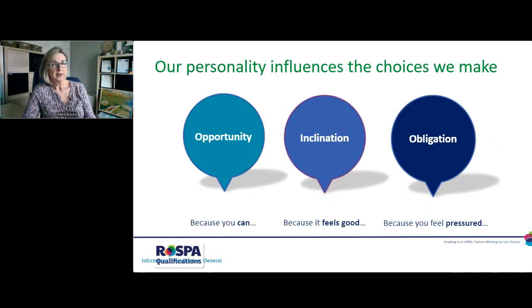Our personality is a good indicator of how we're likely to respond to situations. Do you, for instance, know anyone who's been caught speeding but blamed the camera rather than the fact that they'd broken the speed limit? Let's use speed to look at some possible responses. Sometimes we speed because the opportunity presents itself. The road's clear, visibility is good. There's no one around to see, so you go for it. You can, so you do.